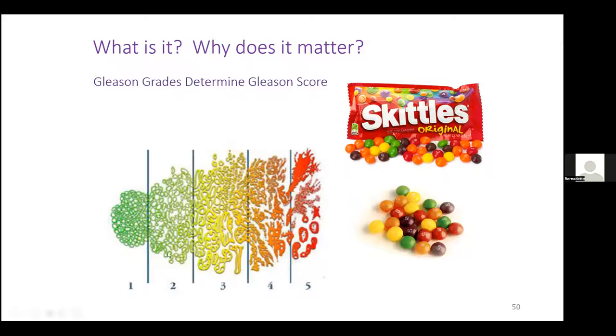So let's say my neighbor goes in and has a biopsy and the dominant cell pattern is 3 and the secondary pattern is 4. He is a 3 plus 4 equal to 7. Okay, let's say my other neighbor goes in and has a biopsy and under the microscope, there's a lot of 4 and a little bit less of 3. So he's a 4 plus 3, also a 7, but his prognosis is worse because he has a more aggressive dominant cell pattern, if that makes sense. And if you've got questions, you can always email me or call me.